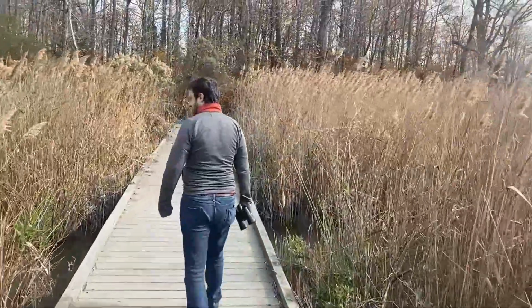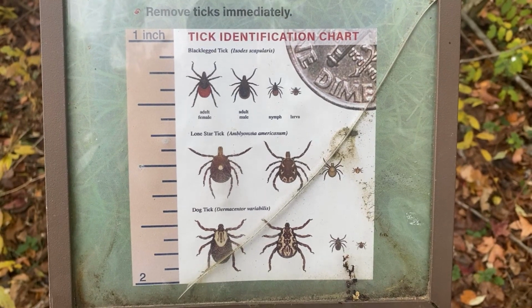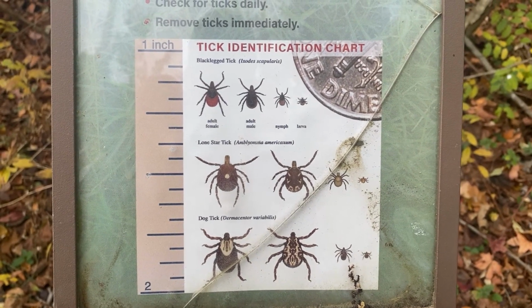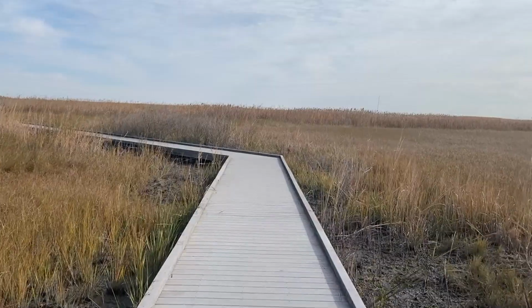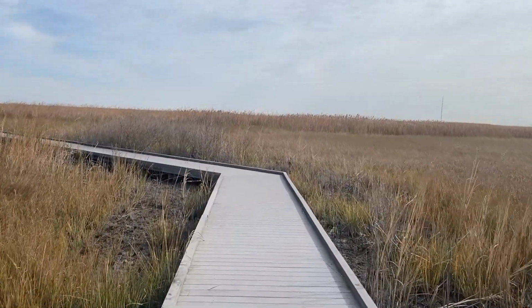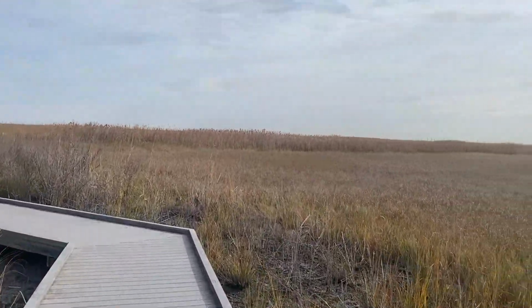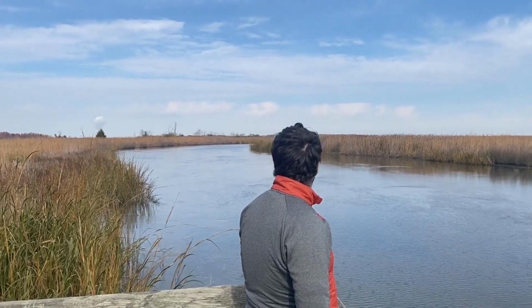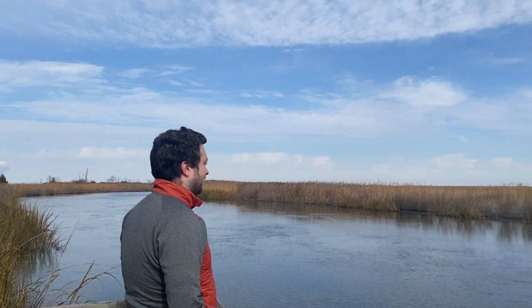After we checked out the visitor center, we headed out to another boardwalk. This boardwalk took us through some of the marshlands. There are ticks out here, so we had to be careful not to get those. Remember, ticks cause Lyme disease. Fall is transitioning towards winter, so a lot of animals' migrations are over. So we didn't see much. But it was still a beautiful day to get outside.